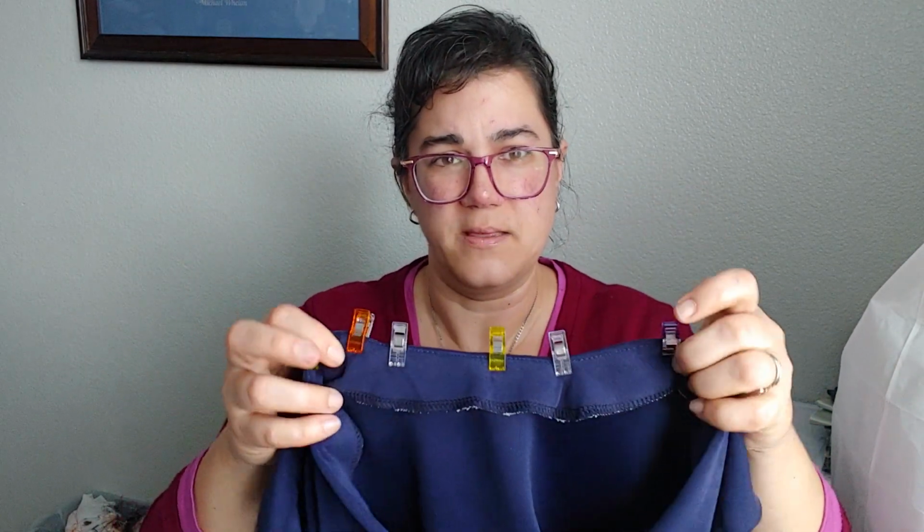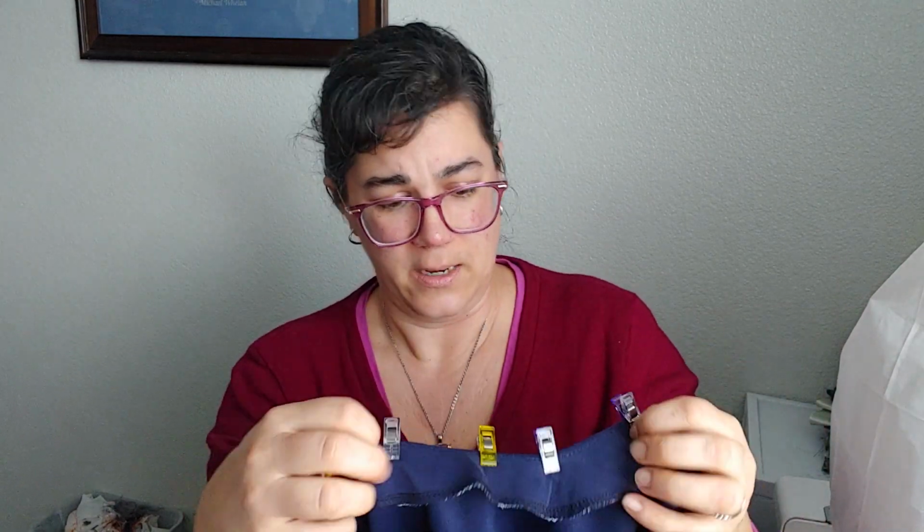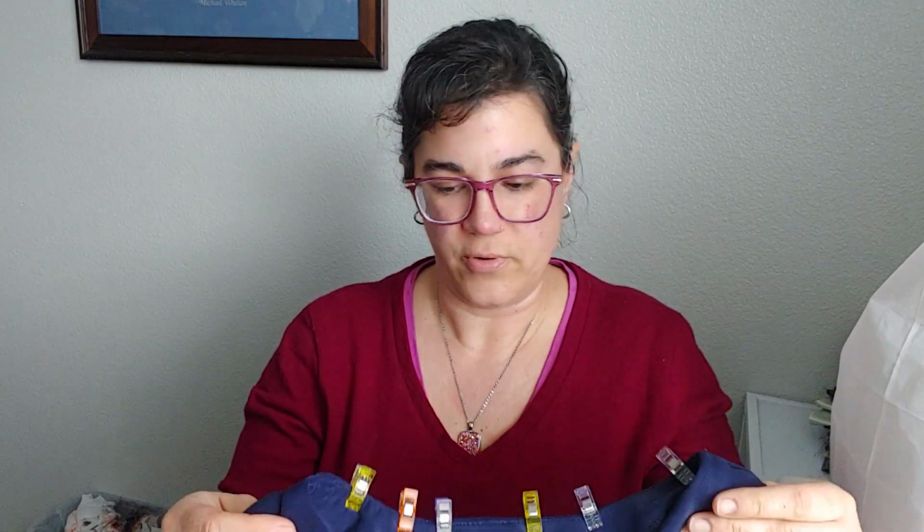The facing was giving me some fits last night. That's why you see all the clips. I'm trying to keep it down, and hopefully having it sit overnight will help it. If it doesn't, I'm going to need to put some seam tape under there. Hopefully it won't show through on the back side. I've done that before with really good results with the facing on another dress, and it didn't show or anything, so we'll see. Anyway, hopefully I'm going to be able to finish that up today.